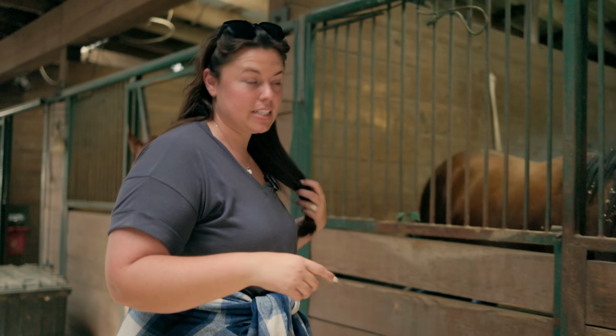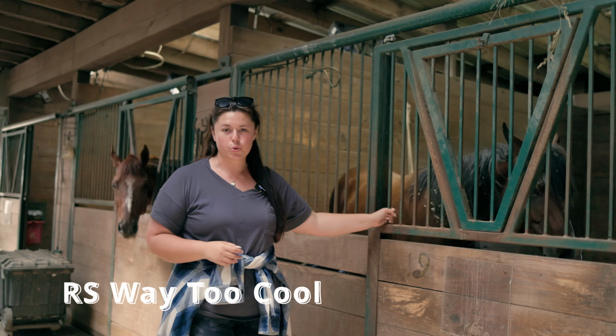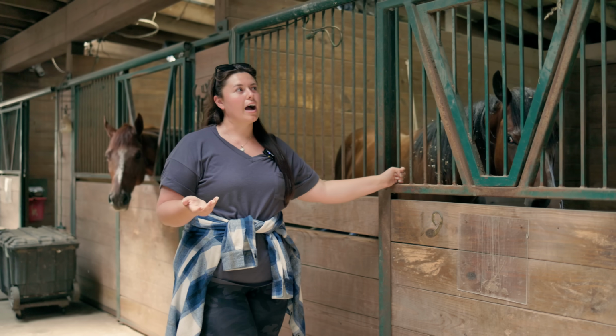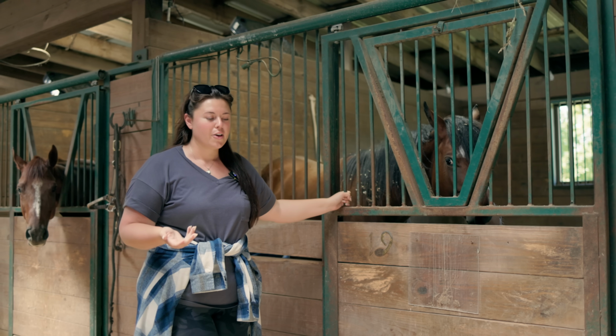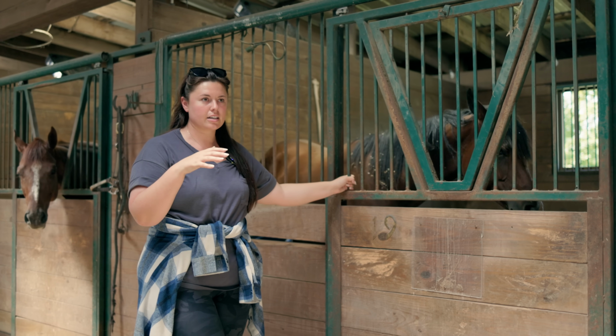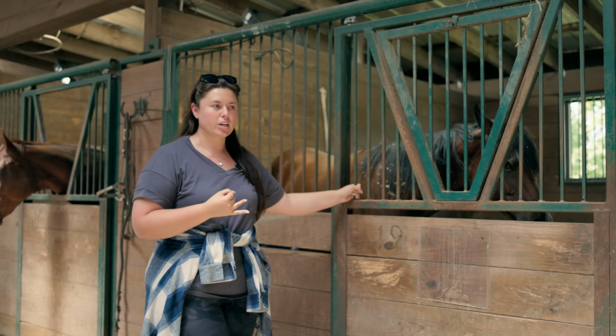Waylon, so I'm conflicted with Waylon. His name is RS Way Too Cool. Waylon has "cool" from his mom, who is Cool. Now, I think that's a great name if he's just a normal gelded show horse. But if he's going to be my stallion prospect, his name can be changed until he's gotten points or until he's won money.